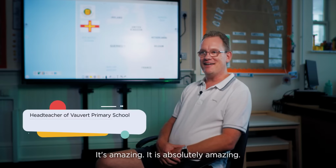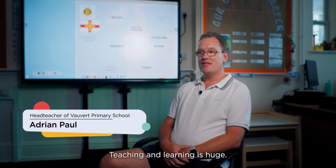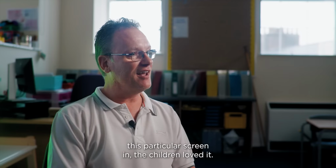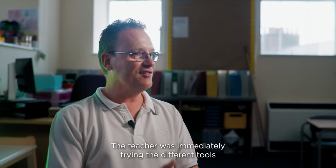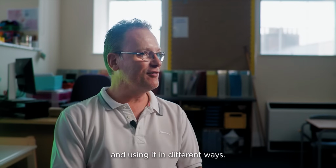It's amazing. It is absolutely amazing. The difference it's going to make to teaching and learning is huge. The reaction from the children when we first put this particular screen in, the children loved it, and watching all of them wanting to come in without any training, without any thought, they were there playing with it. The teacher was immediately trying the different tools and using it in different ways.